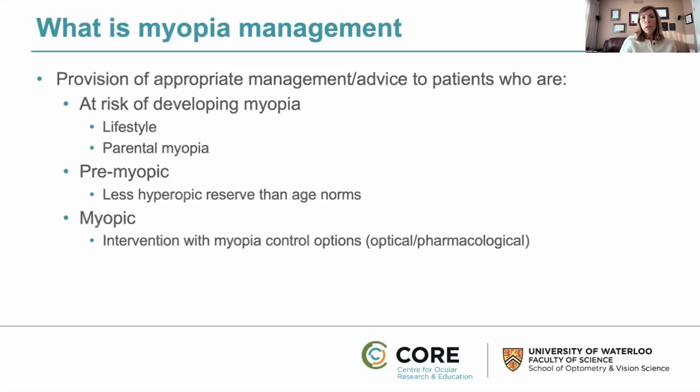So if we think about myopia management, how do we define it? There's not really a good definition, but if we talk about myopia management and myopia control, that's kind of interchangeable, but I like to think of management as being the whole process, right from prior to being myopic through to when children become myopic.